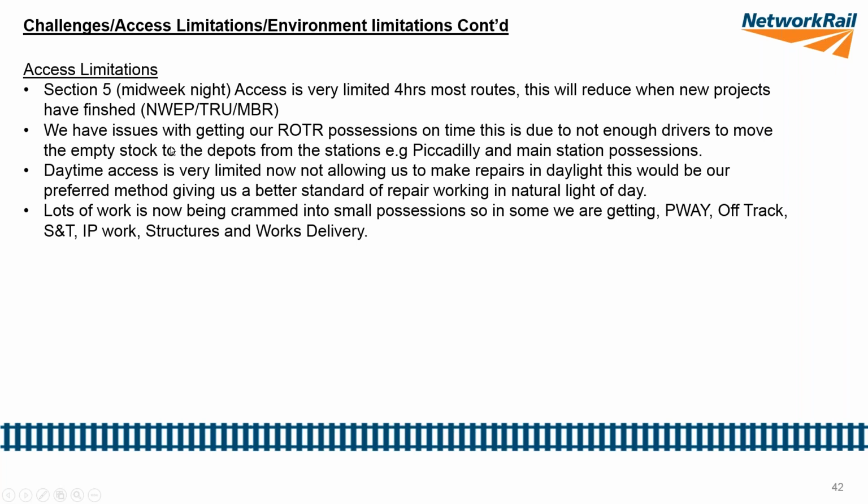Got issues with getting rules of route possessions on time. This is due to not enough drivers to move empty stock to the depots from the stations. So Piccadilly and main stations, if we have a possession booked for 12:30, we're not usually getting it till 1 o'clock, sometimes 1:10. There's not enough staff to move the empty stock drivers.